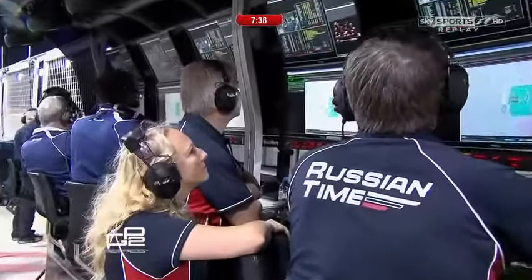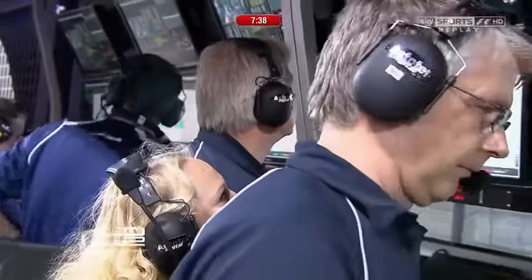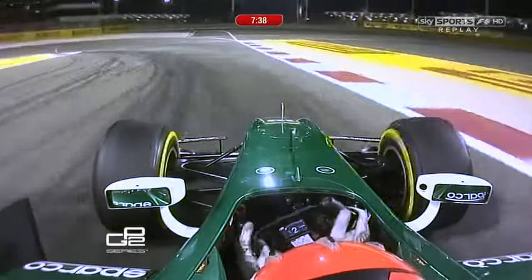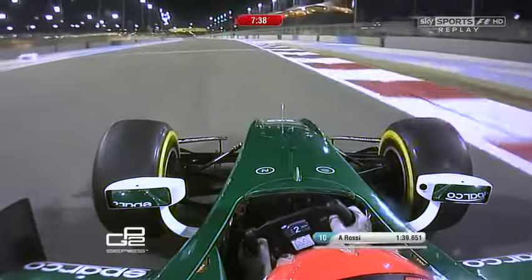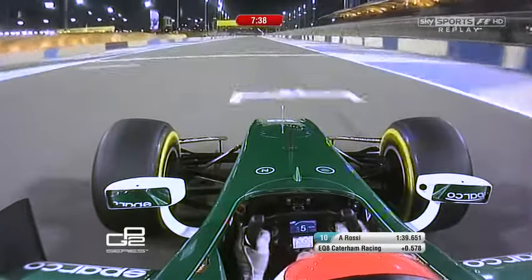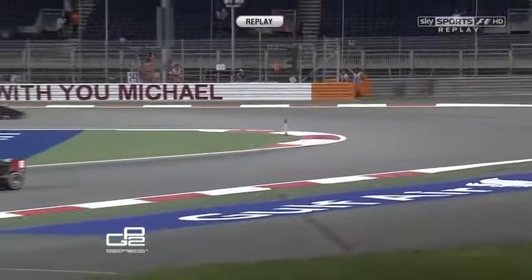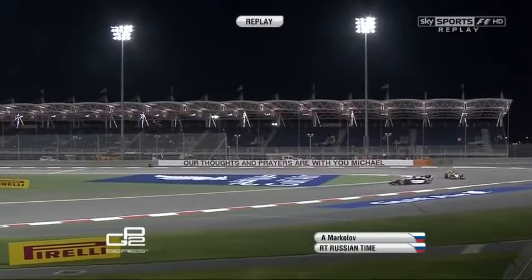For the guys who had literally just left the pits, it won't be a bad thing. They'll be able to go out and do just their out lap, and the tyres should be at a good point to push for a flying lap. For Rossi, though, who had done his out lap and was on his warm-up lap, those tyres would have been at the optimum point to start a flying lap. As it is now, they could be past their best when he ultimately tries to start that lap.